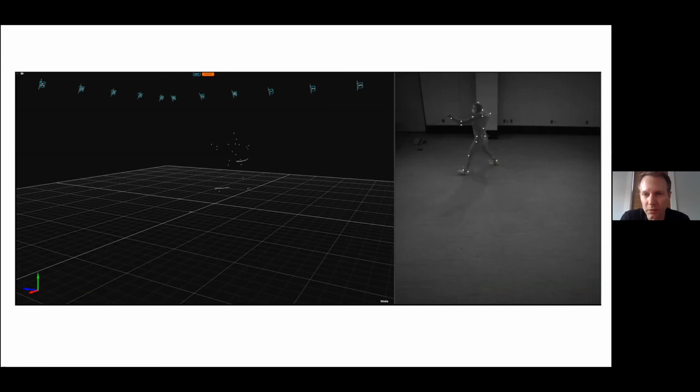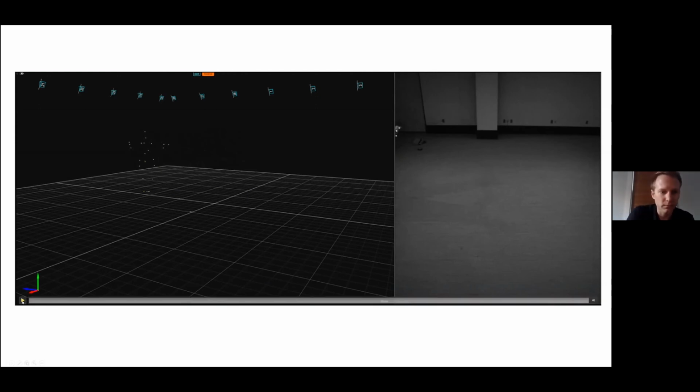This video has been slowed down. So you can see right here that my center of mass goes a little bit off balance, and I'm doing that deliberately. I'm trying to see if I can actually measure that perturbation as well. I'll show it one more time.